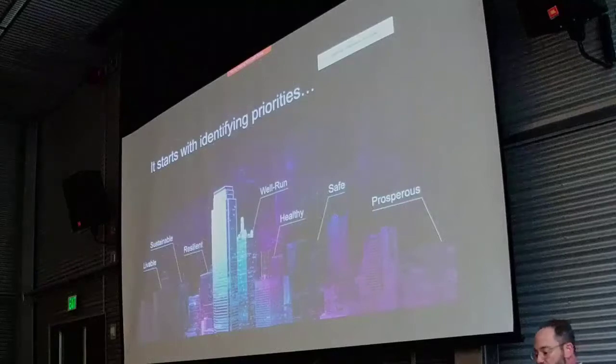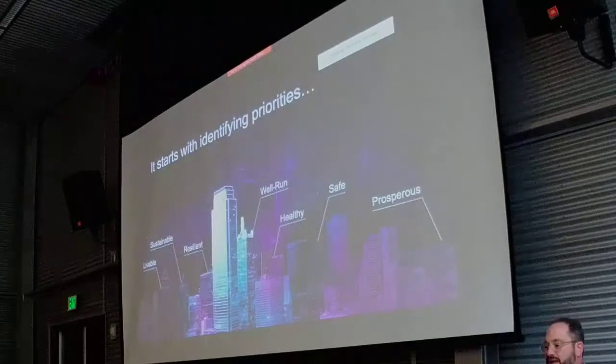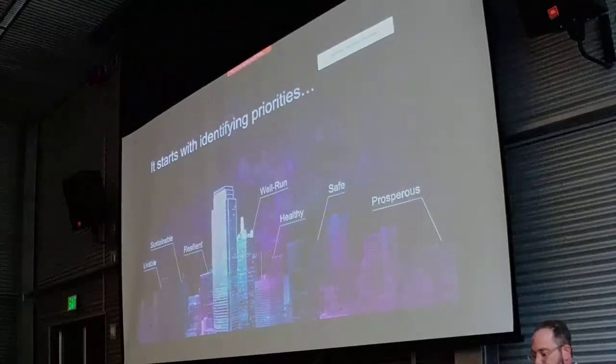So once you have priorities, and they can be whatever these are, they can be other priorities, it's just about then applying the technology to create the solutions that allow you to move forward with those initiatives.